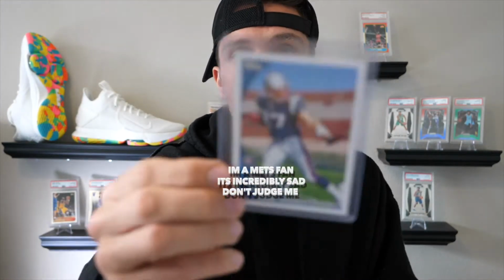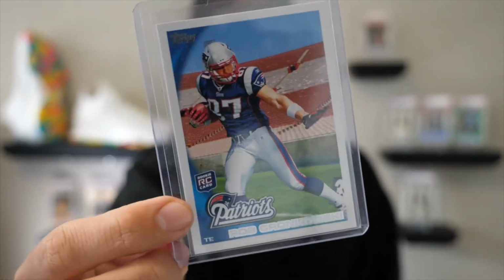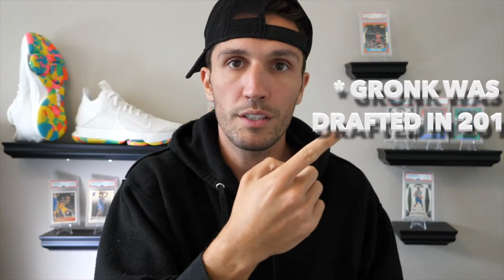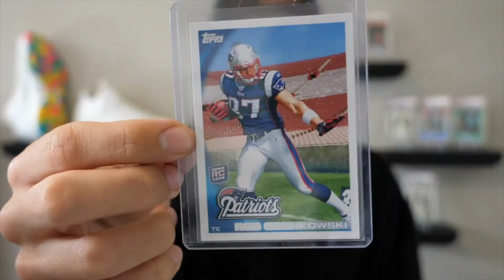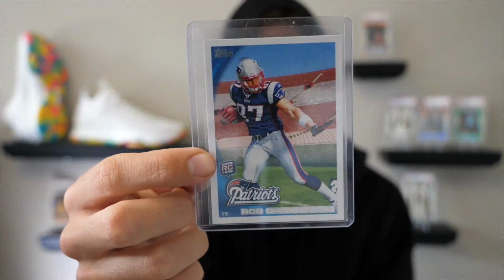Here we go, guys. You got a Rob Gronkowski rookie card. Topps. There's no Panini Prism for Gronk. They weren't making him when he was a rookie. I'm not sure the specific year. I'll throw it up here, what year he was drafted. There are 2 variations of this card. There's a Topps Chrome, and this is the Topps Base. The Topps Base is gonna be a little cheaper. I paid $9.50 for this Topps Base, whereas the Topps Chrome is about between 60 and 80.